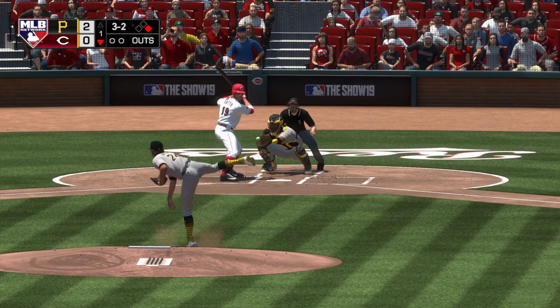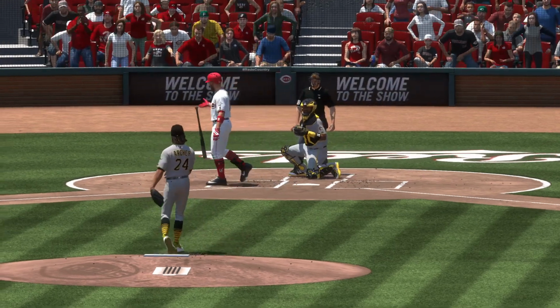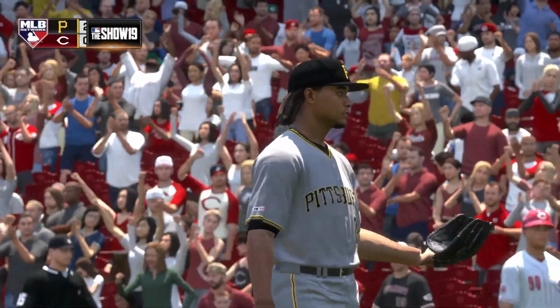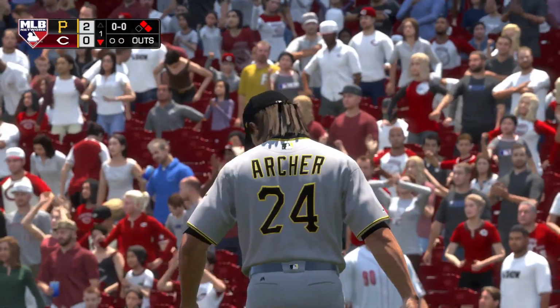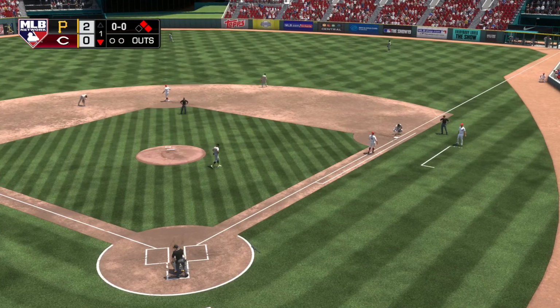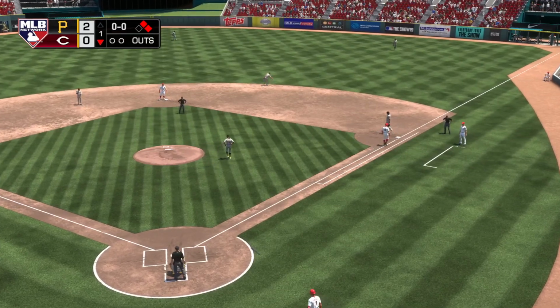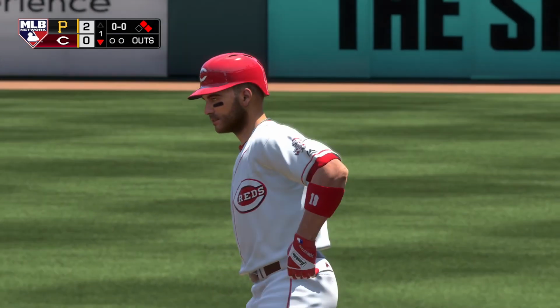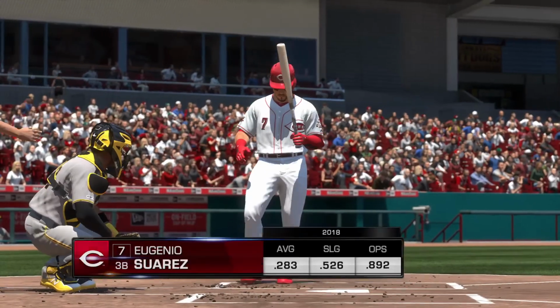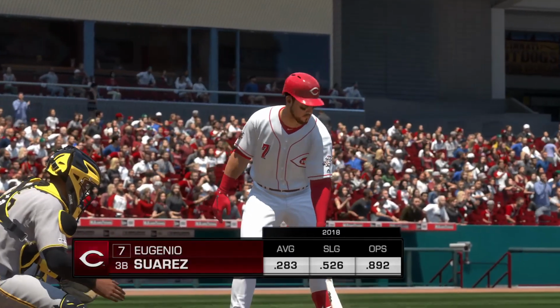Three-two pitch, and he will take ball four. First and second now with nobody out. Huge innings have begun with much less, I can tell you that. Batting third, the third baseman, and the guy on the bump really needs a strikeout or a double play right here. Standing in, Eugenio Suarez.